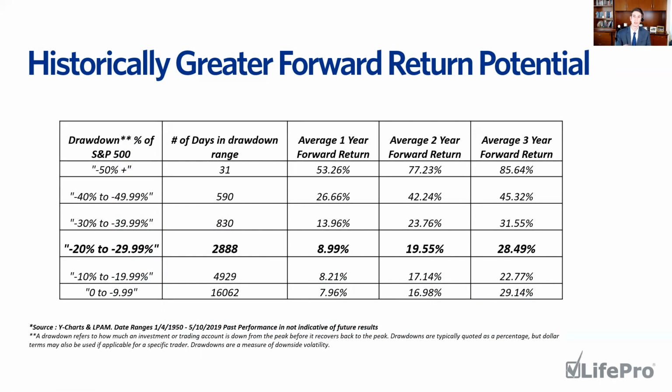So the big message here is, especially for those accumulators, if we're able to put more cash to work, we can actually give ourselves a better opportunity to receive higher future return potential. Now, the same goes for those in the distribution phase. If you have some extra cash that you don't need to spend, that you're able to put in the market, this is an opportunity for you as well. Ultimately, it will depend on your situation, and I would implore you to talk to your advisor and say, hey, if I do have a little extra cash, if I can add a little bit more in savings, how can we take advantage of this time period?